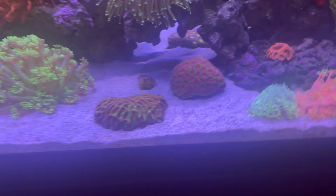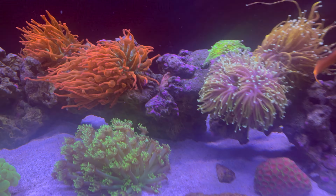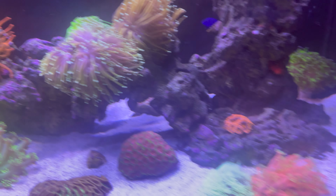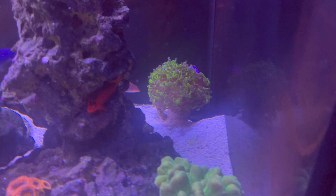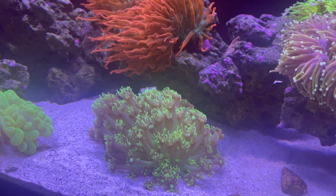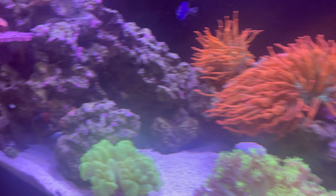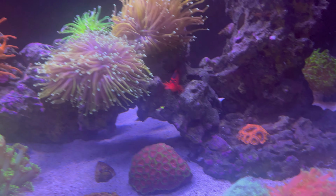My tank's still in recovery. I sent in an ICP test, and they basically said that my silicon is up at 950. It's supposed to be between 0 and 200. So I'm working on that. Things are starting to look better. I changed my salt too, from the Tropic Marin Bioactive to the regular one. But things are getting better slowly, but I'm still not right.